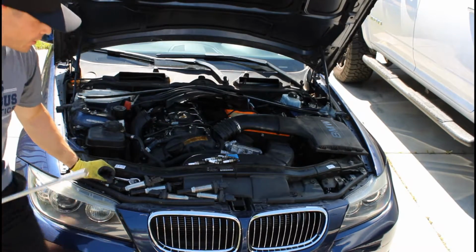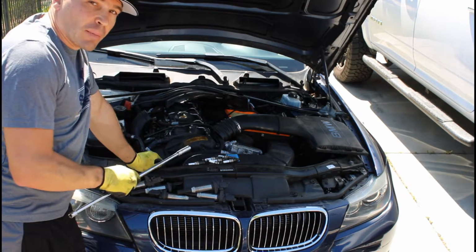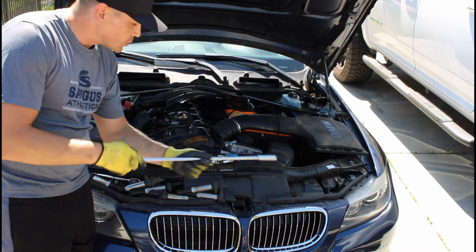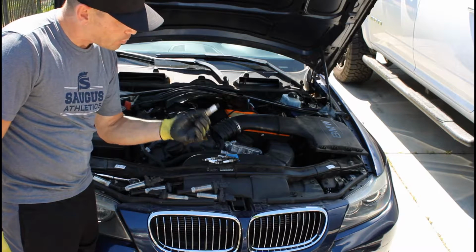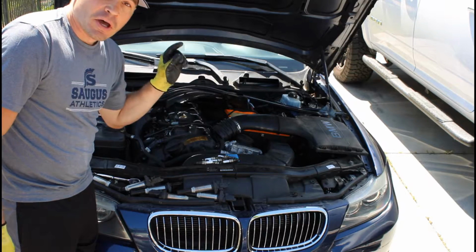You know what else I thought was interesting? That they came out so easily. Seriously, some of them I barely had to apply any torque. I'm curious why. So these are the original spark plugs, BMW Bosch, with almost 90,000 miles on them.